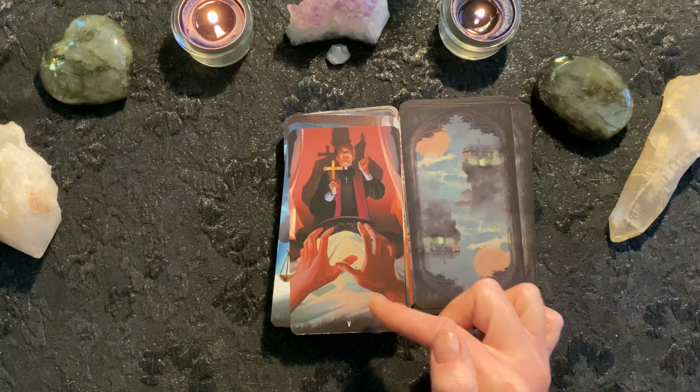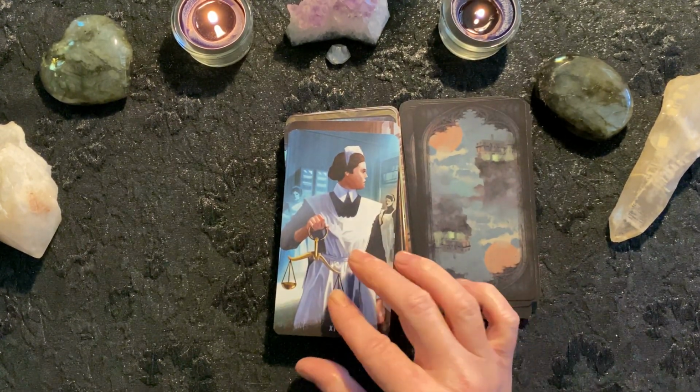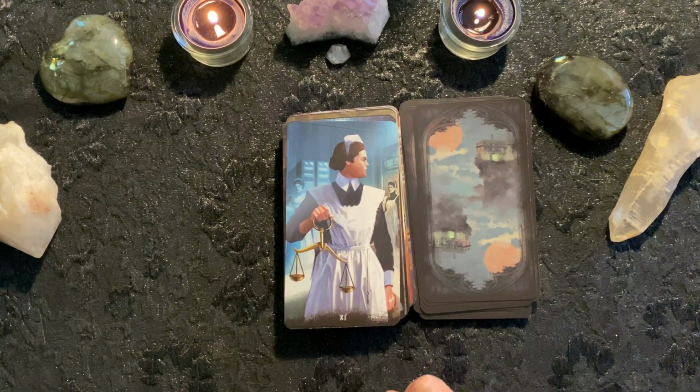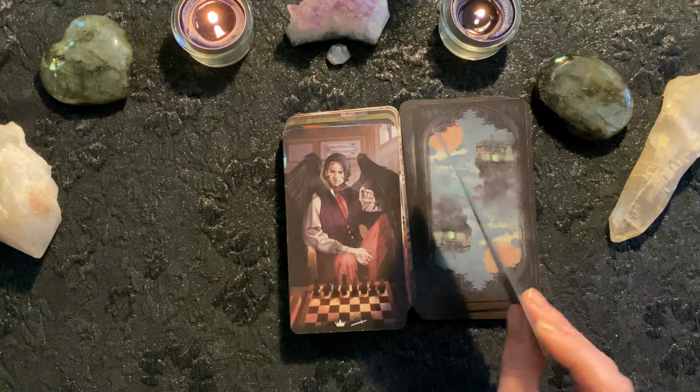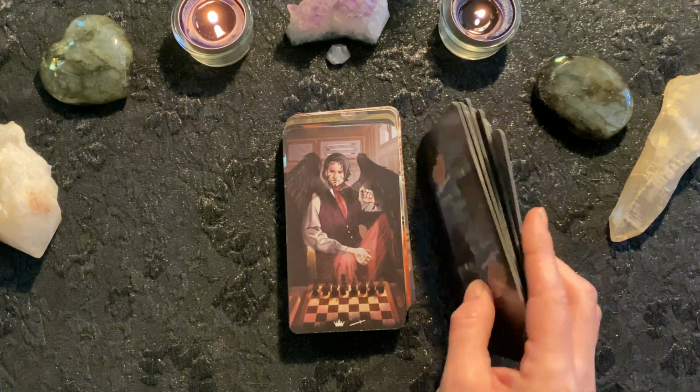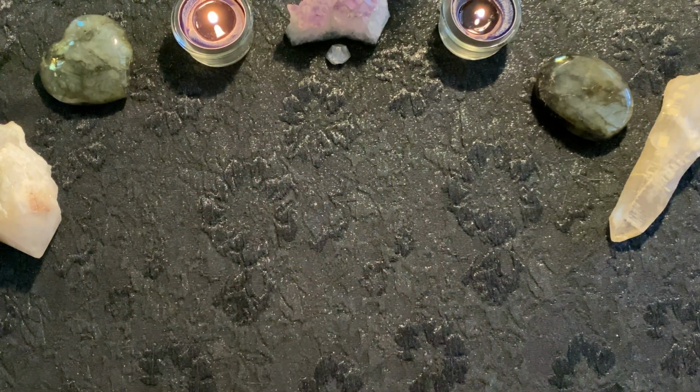But yeah, look at this Hierophant. That's creepy stuff going on right there. Even this Justice, you know, that's a scary looking nurse in the haunted house. So yeah, I do love this deck though. So that is Tarot of Haunted House.